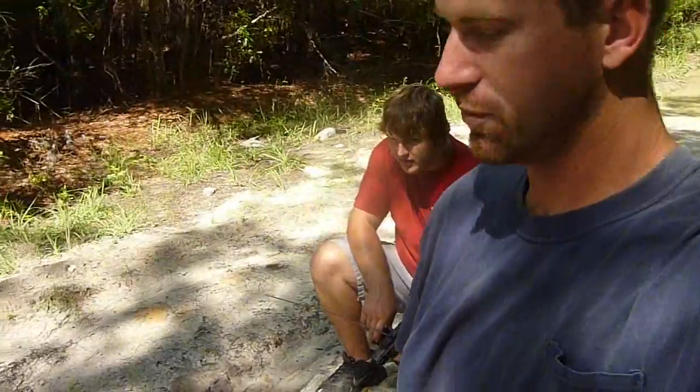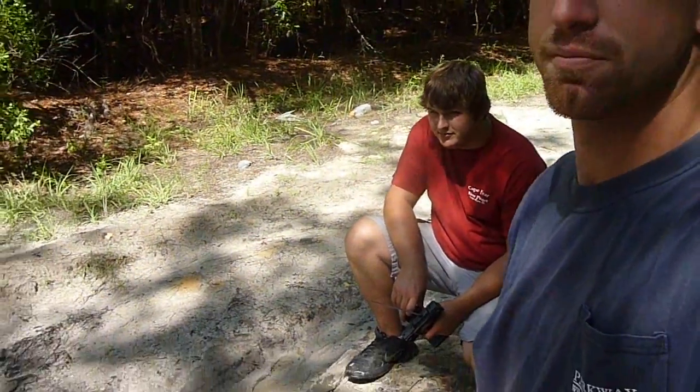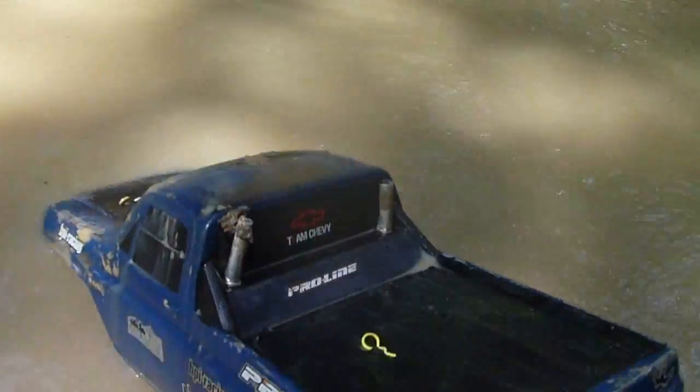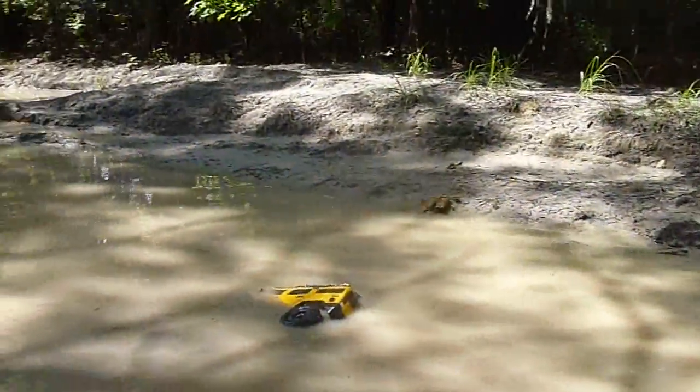All right, guys, we're stuck. Yep. Again. Again, yes. So, we're gonna pull out our trusty tool. That would be a stick we found in the woods. This is the most nastiest part, picking these things up, damn mud. Oh shit! Excuse me for that language, y'all.